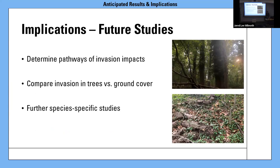And lastly, what I want to see in future studies. So I think it would be really interesting to get a more specific look at how English ivy impacts the system through what pathways. So taking a closer look at how litter inputs might impact the nutrient cycling versus rhizosphere inputs, what exudates are coming out of the roots and causing or stimulating the microbial community to be so aggressive, let's say.